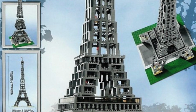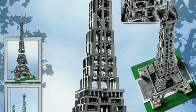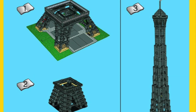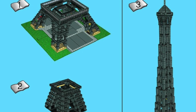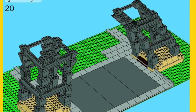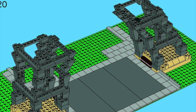So number 3, we're going to go with the 2007 Eiffel Tower. We've talked about this one before, and the way this build goes is it's split up into 3 sections. You have the base, the mid section, and then the upper section. The base section is what is really hard, because you're building on a 45-degree angle, and with the building techniques and the pieces you use, you sort of just stack on bricks that are very loosely connected until you really have everything together.